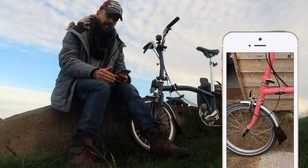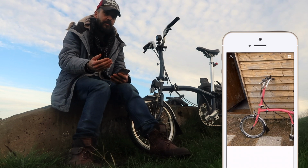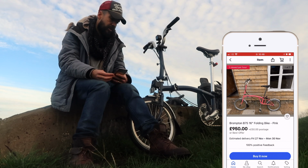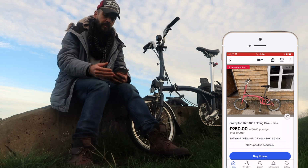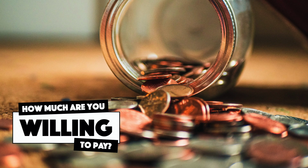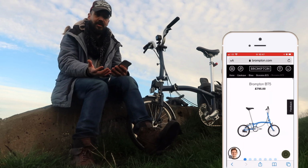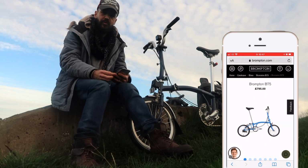But again, looking at the pictures, see what needs to be done on it. If I'm buying a Brompton and I'm paying a fair amount of money for it, do I then have to go and spend another load of money getting a new chain, getting some new sprockets put on, getting a front block put on? There's all these little things that are going to add up on top of the price. Next thing is how much are you willing to pay for this Brompton? When Brompton actually have got some more bikes in stock, I can get a brand new Brompton B75 for £745.